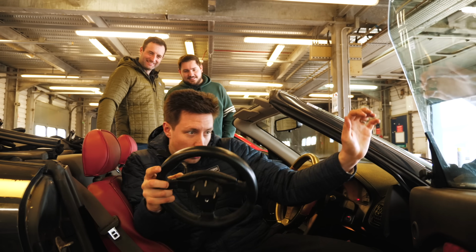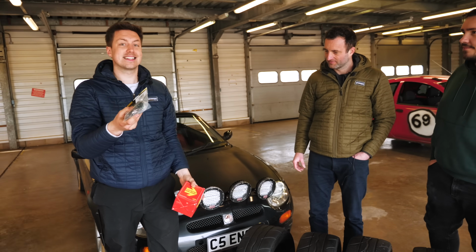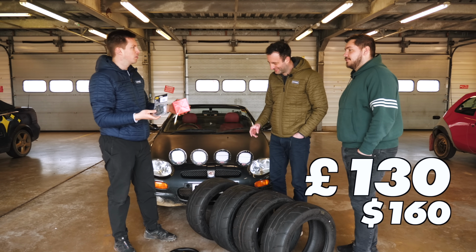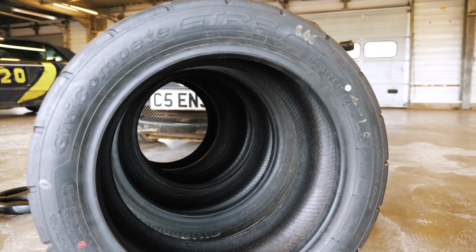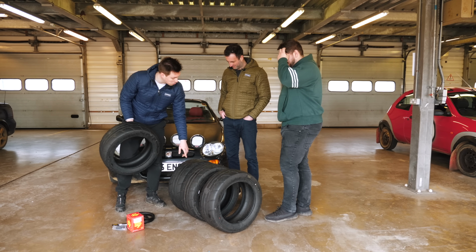So that is my first mod, but it was actually quite an expensive one. So I've had to buy a boss and an adapter. That was actually £130 just for that mod. Zero performance gain. Yeah. Oh, I'll be much better. And then I bought these track tyres, Gitti track tyres, off Facebook Marketplace. The ad said they've got a couple of track days left in them. They are quite well worn.